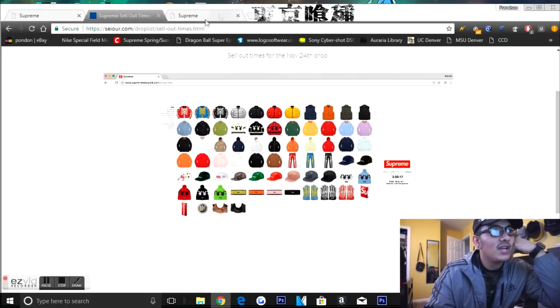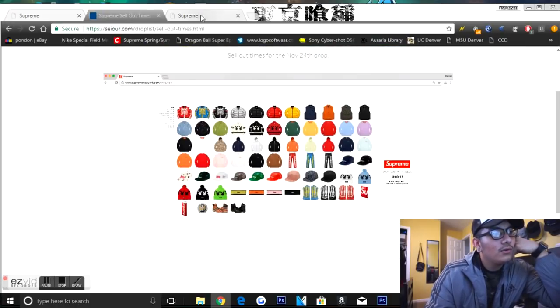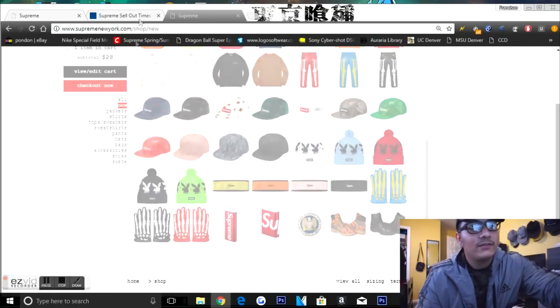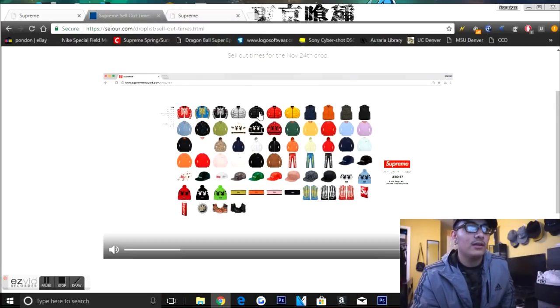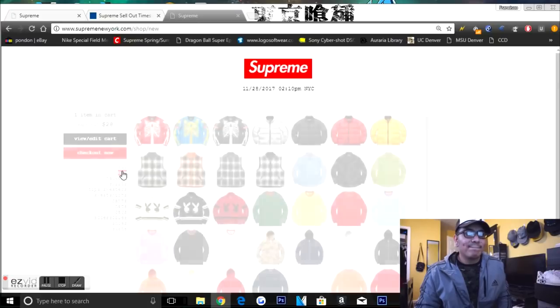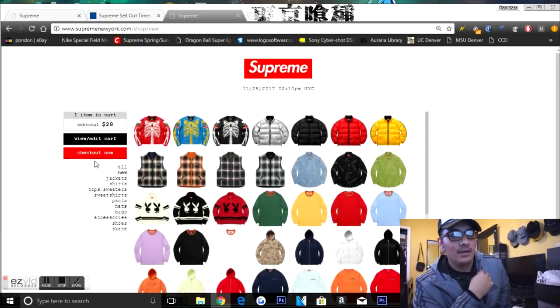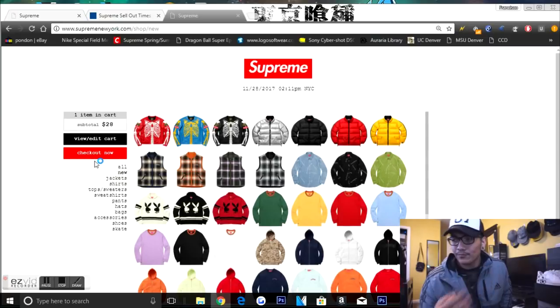So let's say the Northface jackets are going to be at the very top, because that's where the jackets go. You're going to click on new, and then you're going to be ready at the very top section, and you're going to know where it is. Click on it, add to cart, and then your autofill should fill everything out for you. That was actually something I saw from one of Boone's videos, so shout out to you. That was a nice tip. I don't personally use it, but I think I will start using it next drop.